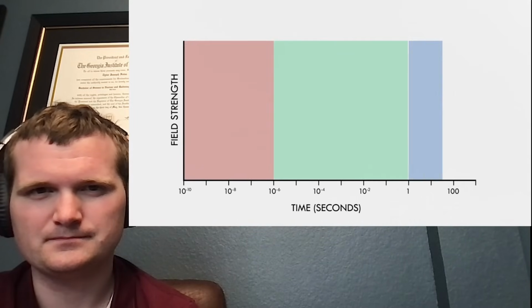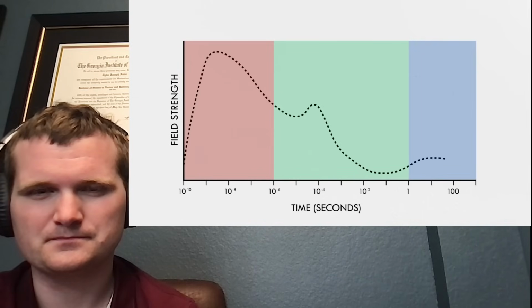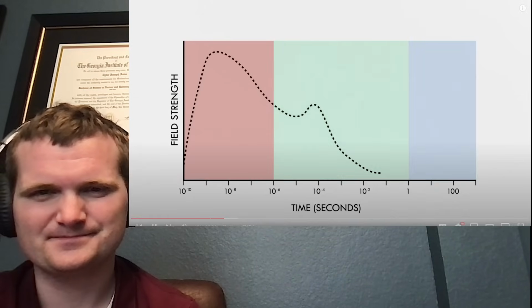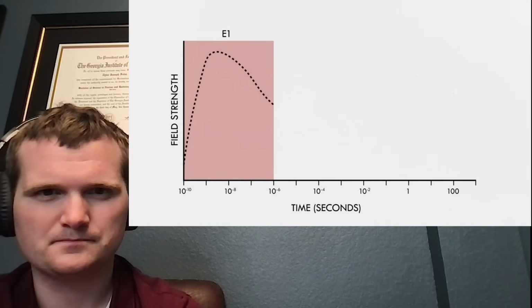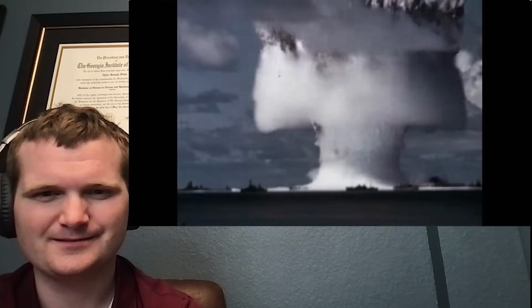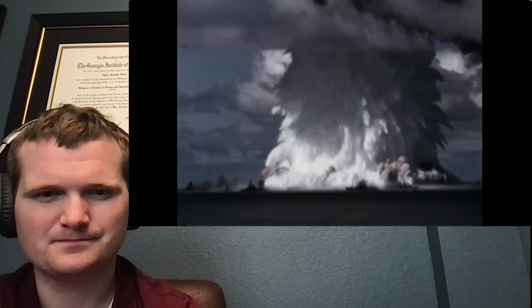It interacts with the atmosphere in some very unique ways to create an electromagnetic pulse. An EMP actually has three distinct components, all formed by different physical mechanisms that can have significantly different impacts here on Earth's surface. The first part of an EMP is called E1. This is the extremely fast and intense pulse that immediately follows detonation. The gamma rays released during any nuclear detonation collide with electrons, ionizing atoms and creating a burst of electromagnetic radiation.